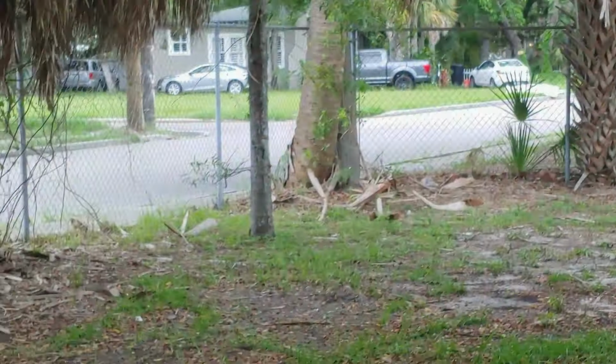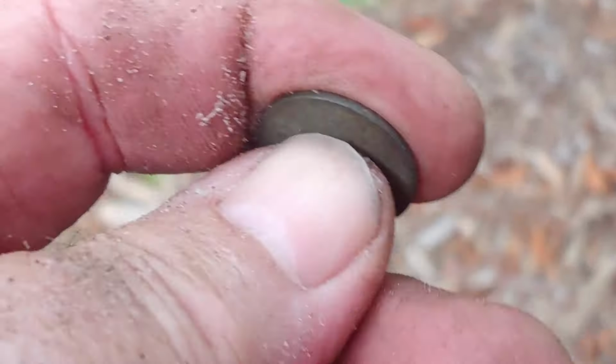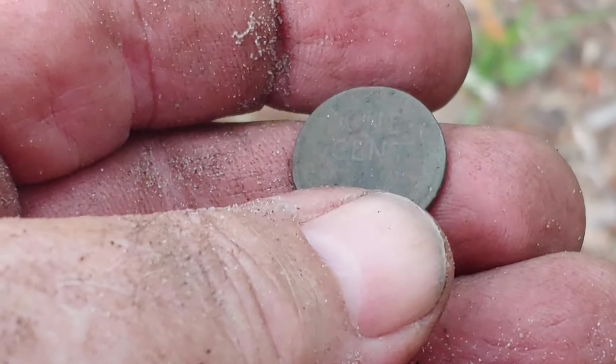Well, gang, okay. I'm way in the back corner here of the property. Some areas I've never done before. I've gotten 8 or 9 copper memorials, 2 nickels, and a clad dime. But guys, I think I've been rewarded with my first Wheatie. This was pretty deep. There we go. There's the 1 cent. Perseverance pays off after 11 clad coins.